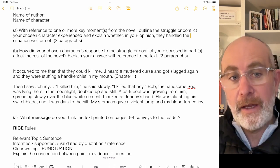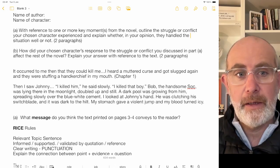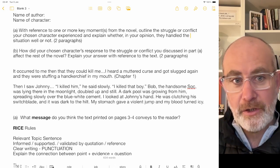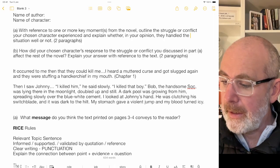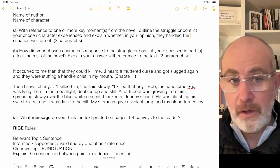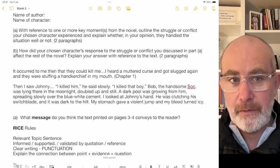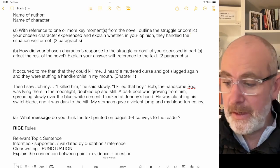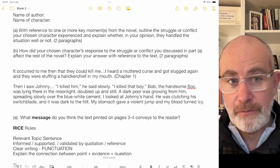So that shows the violence in the world that Ponyboy inhabits. He's a greaser and he's jumped by the Socs and they're bashing him. And then Dally comes along. That's a key moment because it shows conflict and violence, so there's struggle and conflict in what he experiences. That is the basis for one paragraph in part A. You don't have to use it, but I want you to try to use quotation.